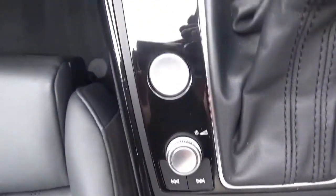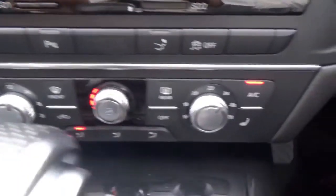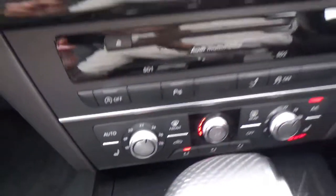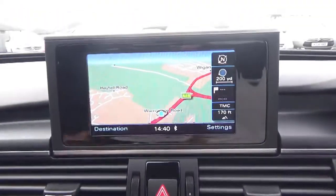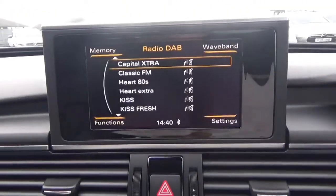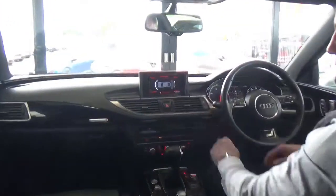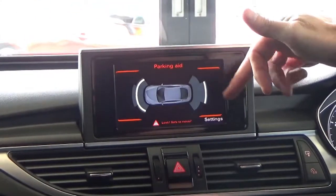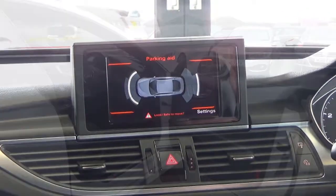The S-tronic gearbox, fully automatic, or if I want to put it into sport mode, I've got paddles on the steering wheel where I can use them to change the gear. We've got auto hold handbrake, heated door mirrors, automatic centre mirror also dimming. Now, if I select reverse on the vehicle, we've got Audi Park Assistance Plus. So as you can see the lines there, they will change colour as I get closer. You'll get an audible beeping as well, save you bumping into anybody.